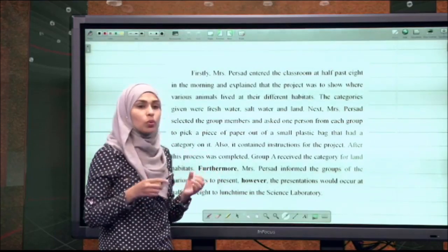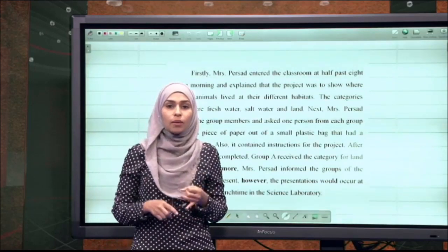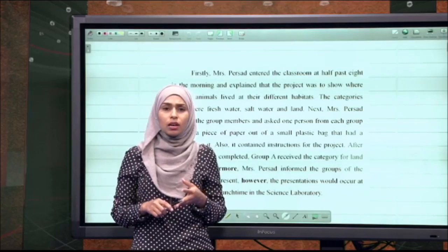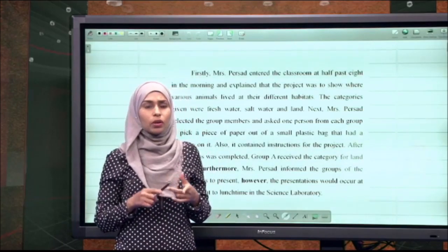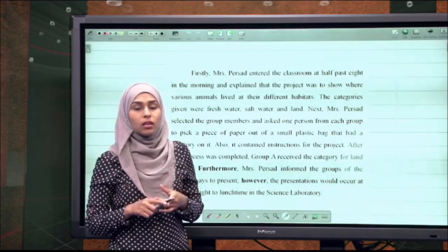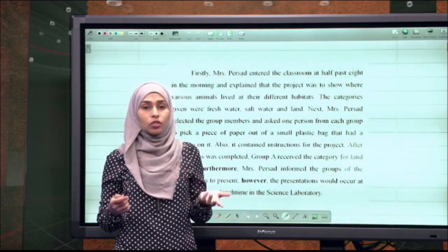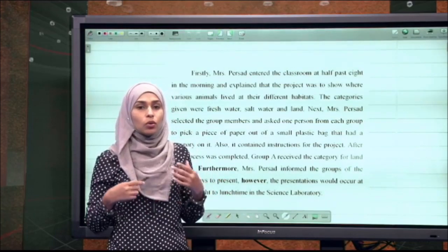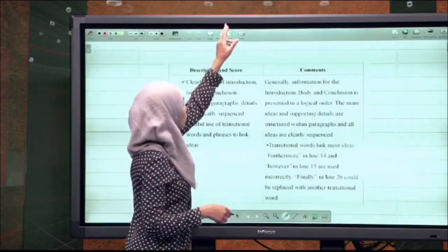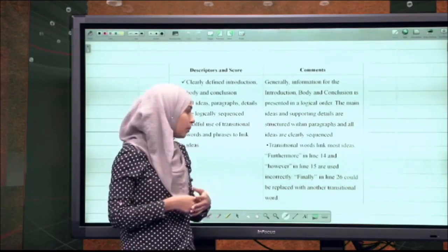And make sure you know which ones tell us the transitions of time, transitions for added information, something to contrast. They had about 7 different types of transitional words that we looked at. So familiarize yourself with them. If you want to clarify something, there are even transitional words for that. So be mindful of the different types of transitional words. It's one thing to use them, but when you use them incorrectly, that's also another problem.